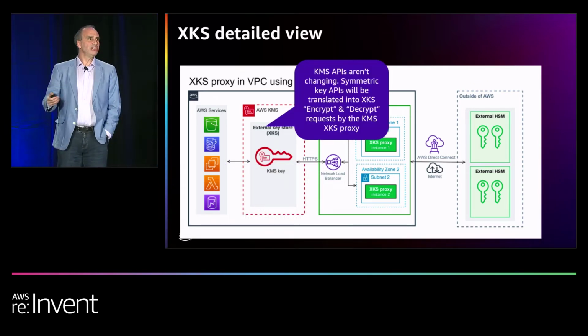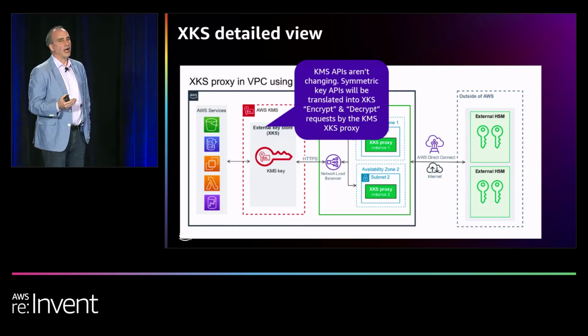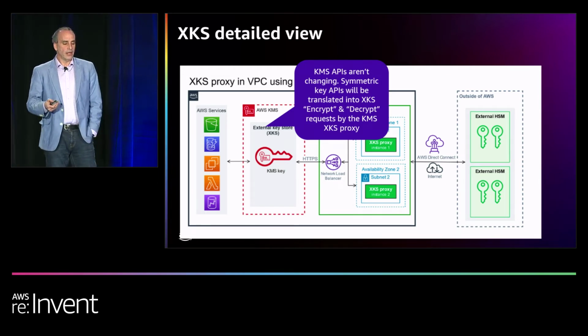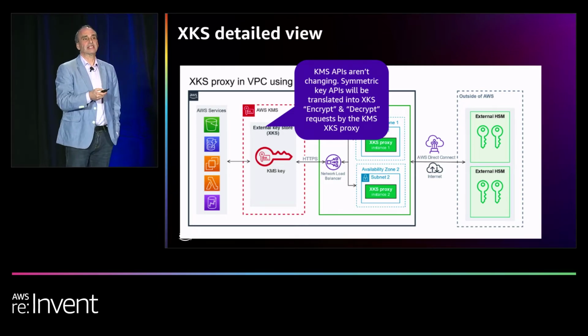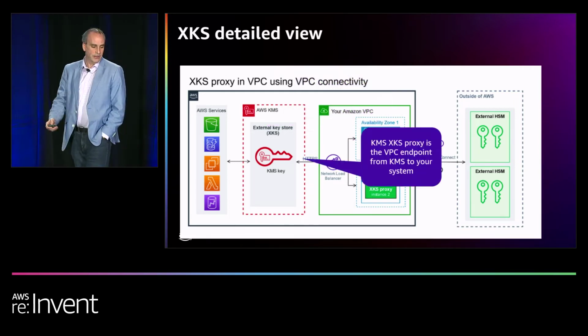We're also not really changing too much in KMS. The front-end APIs that you might rely on in your client applications or the services call are all identical. The work is really in KMS to be smart enough to say, oh, this is an encrypt request that uses XKS. I'll need to translate this into the XKS proxy.